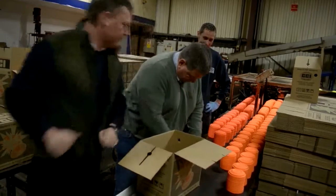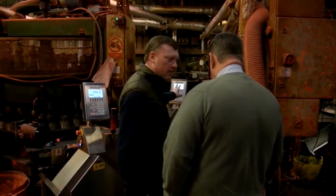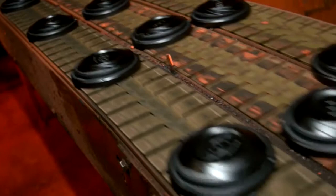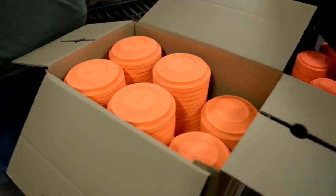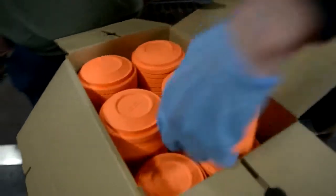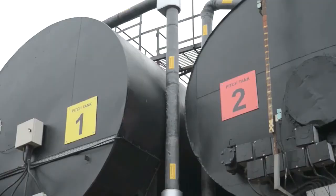We've come up to CCI. I'm an ambassador for the company, and in my view they make the best clay targets in the world. We're here with Johnny Goodhart, and we're going to go right through the basics of making a clay target, which you all shoot. We've come outside to where the raw material starts its journey, and I'm going to pass you over to Johnny, and he's just going to explain a little bit about where it goes and what it does.